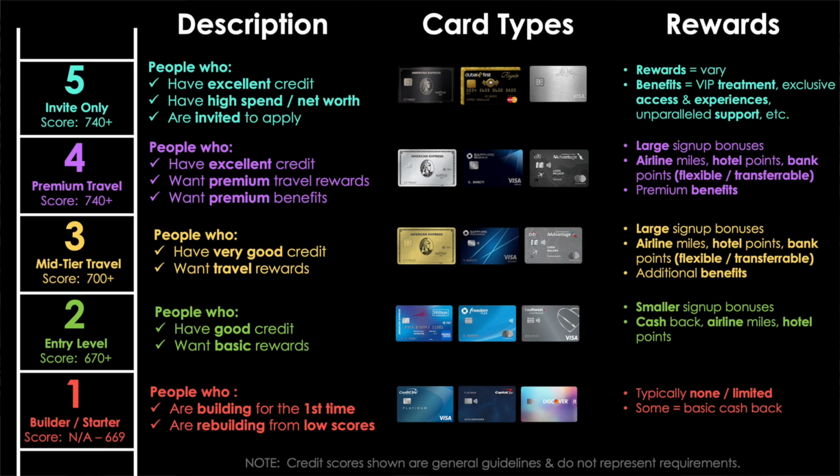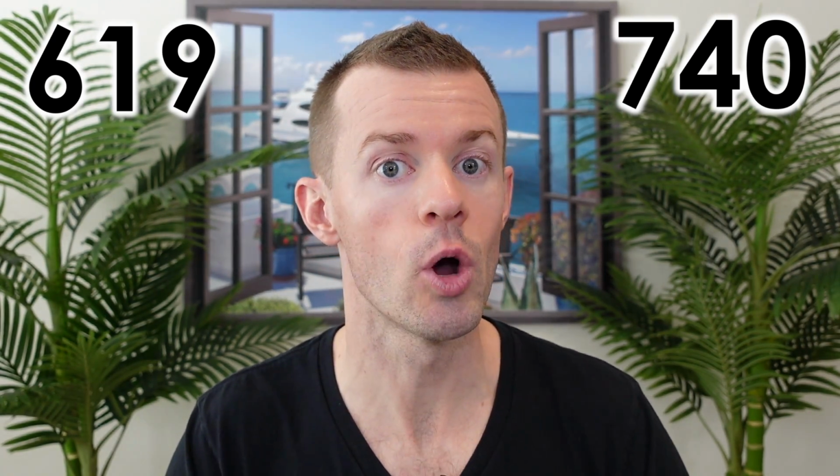That goes to show you all right there that it's not just about your credit score itself. If we went back to that ladder, we saw the Amex Platinum card being at this premium tier 4, where the typical scores are around 740 or so, even higher the better. But we're talking about an approval here that is 121 points below the recommended guideline score. So does that mean if you also have a 619 that you'll get approved for the Amex Platinum card? No.